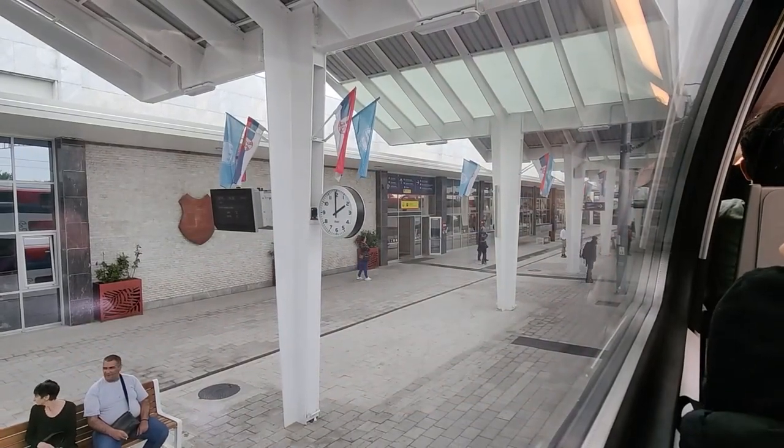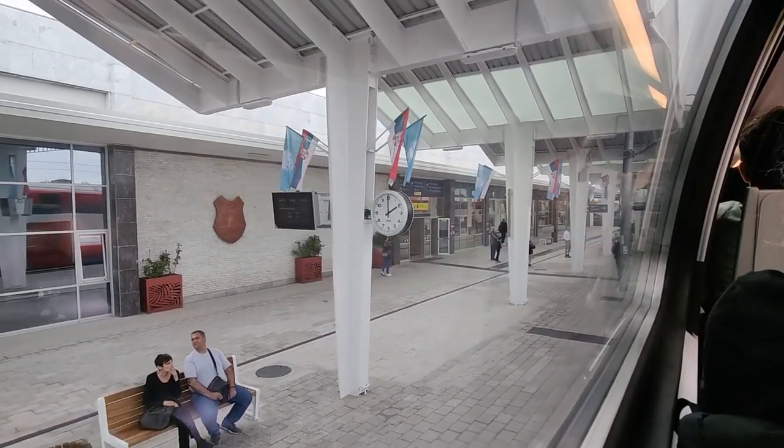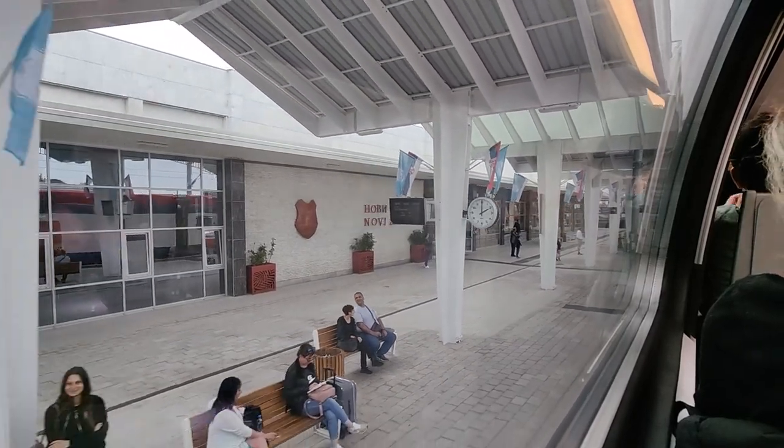And right on time, at 2 o'clock, we depart from Novi Sad.